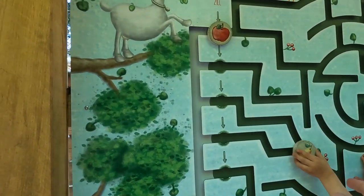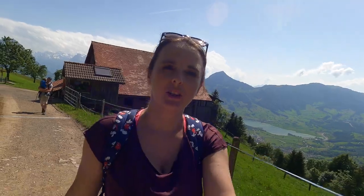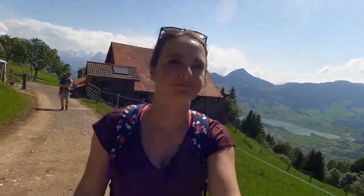The interactive stations are not just fun games, but you can also learn some facts about goats. For example, that goat milk was the first milk ever consumed by a human.